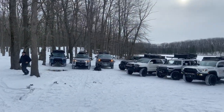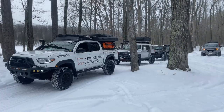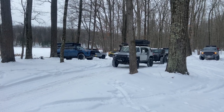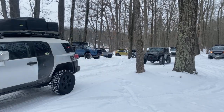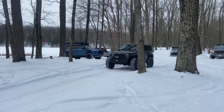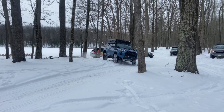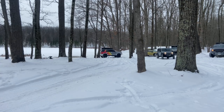We begin our trip north of Baldwin, Michigan in the Manistee National Forest. We had 9 rigs with 4 different states being represented. Rigs range from Jeeps to Toyotas and even a Subaru that was super capable and impressed all of us. We trailed 60 miles north to the Cadillac State Forest where we would camp for night 2. But let's not get ahead of ourselves.